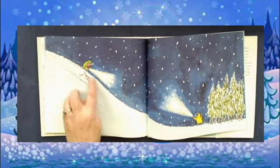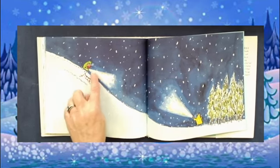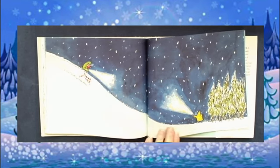So I'm guessing here it's the dad holding the little girl, and he's running down the hill with the flashlight and the dog, and they're very happy. And I guess this is the mom down here with the flashlight, and they're all going to be back together.